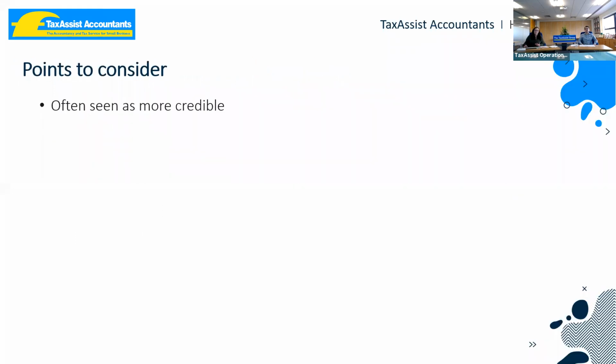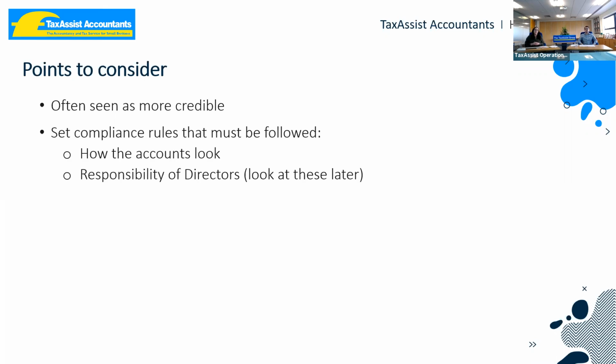A few other points to consider are that with limited companies, you're often seen as more credible, because you have that reporting functionality whereby your accounts are on public record. Other businesses who may want to work with your business as a limited company may feel a little bit more comfortable. They may trust you a bit more. You've got that credibility because they have more visibility and they know that you as a limited company have more responsibility. Okay, so that credibility does come into it.